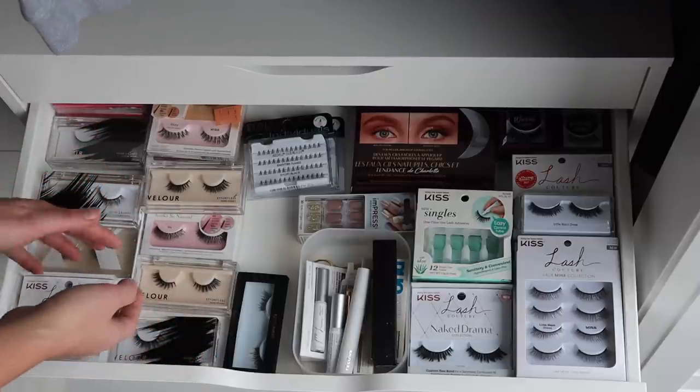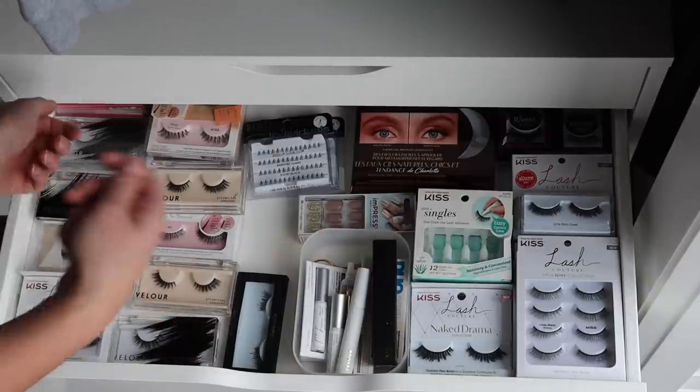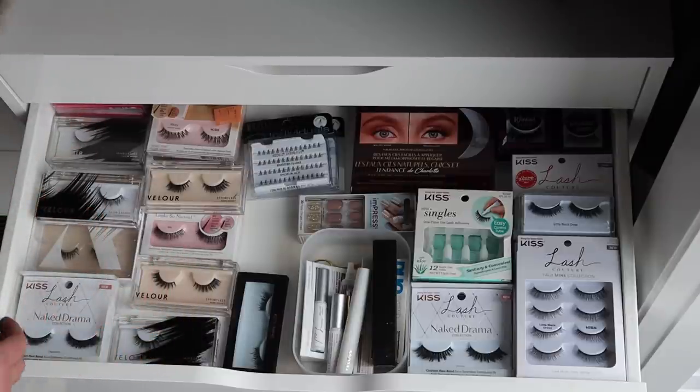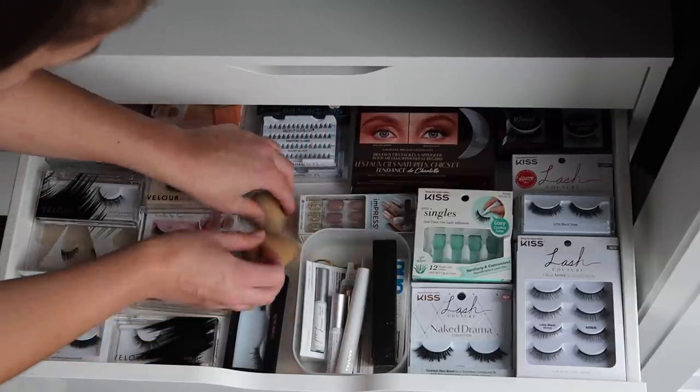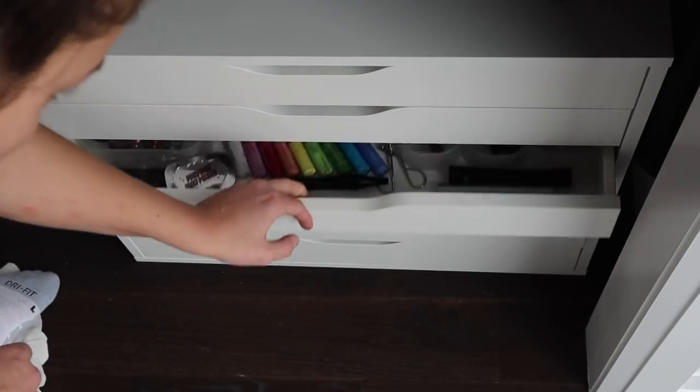I feel like lashes are one of those things that I could always have a ton of because eventually I'll use them between, you know, having friends over and getting ready and just giving them a bunch of lashes or like playing around with styles. So I'm pretty happy with that. I think that looks good. Actually, maybe these two little backup sponges. Look at, they have a perfect little home. Okay, let's move on.